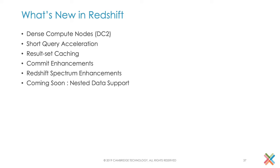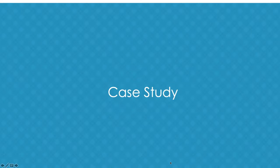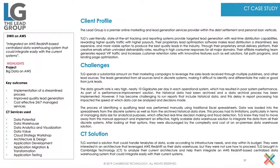With that said, I wanted to pass this on to Ankit Agarwal, who's the Chief Technology Officer of the Lead Group, to walk through their data warehouse implementation. They initiated the journey way back in 2014 and have been on Redshift. Ankit? All right. Hey, thanks, Nitin.